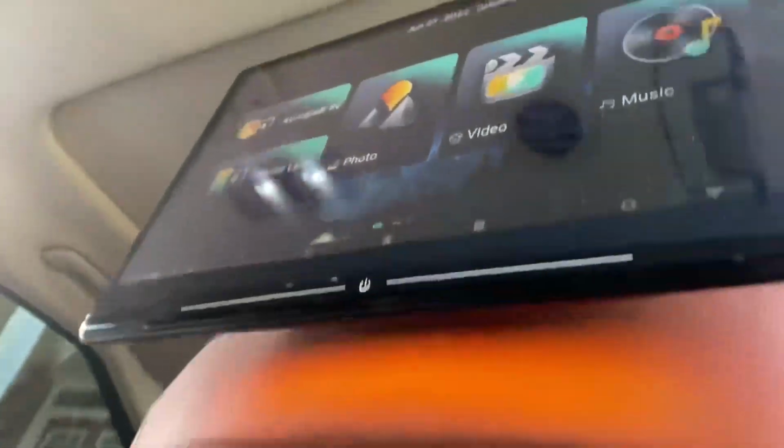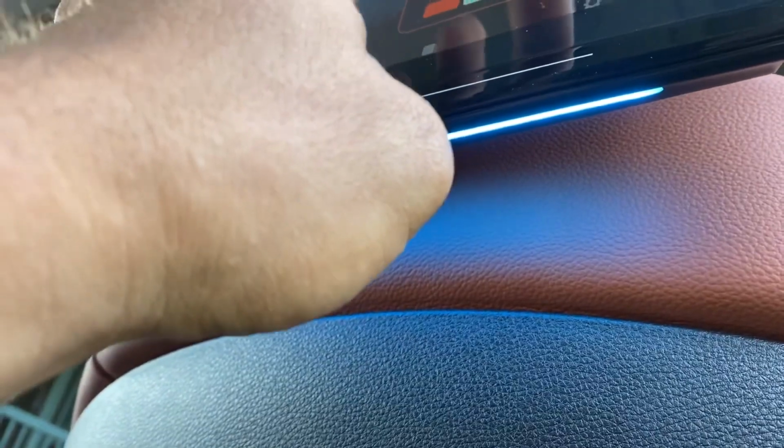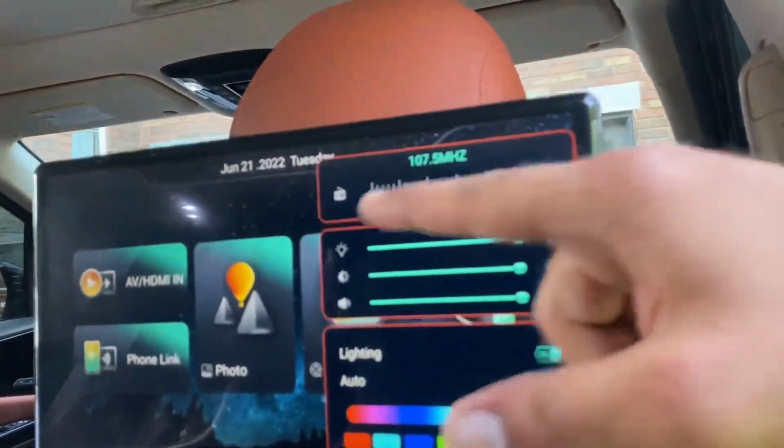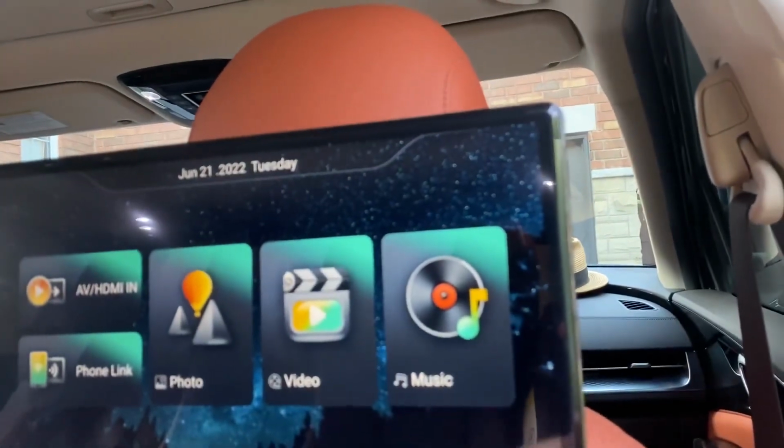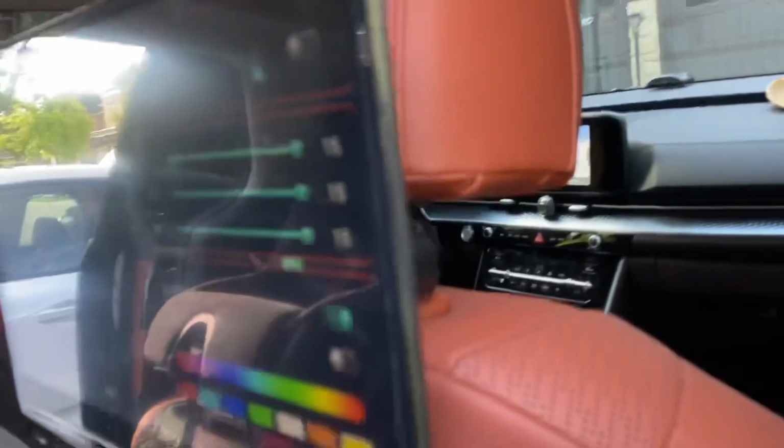It has a 7 LED color, okay? Red, blue, light blue, green, white, orange, yellow. Okay, these are the options. We can also plug it. We can also connect the sound through the radio. And it has built-in speakers. Okay.